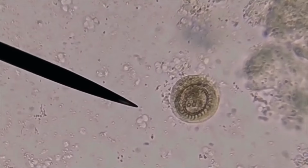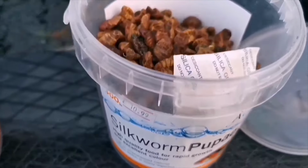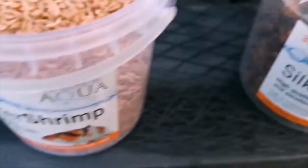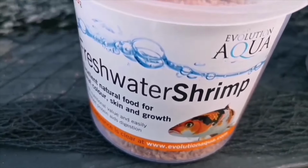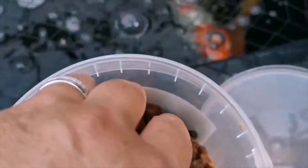Absolutely crazy. I think my fish deserve a treat tonight, so I'm going to treat them with this and with some of the shrimp, river shrimp, and there you go. Bless them.